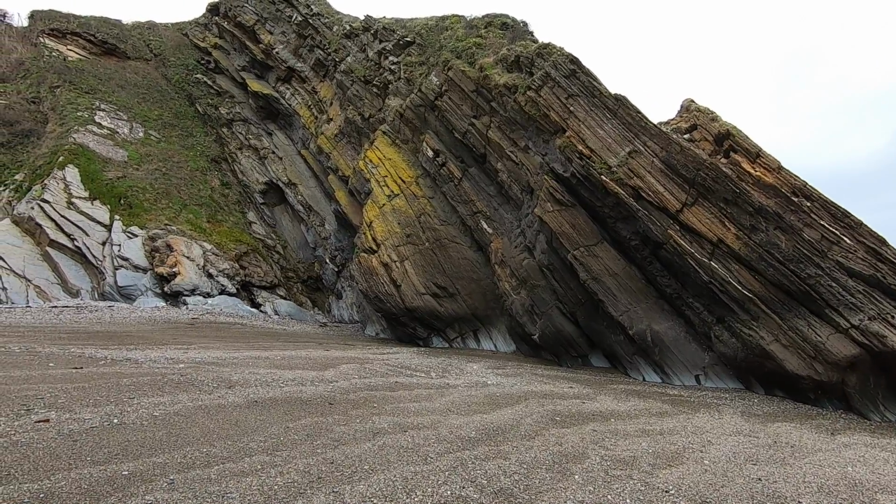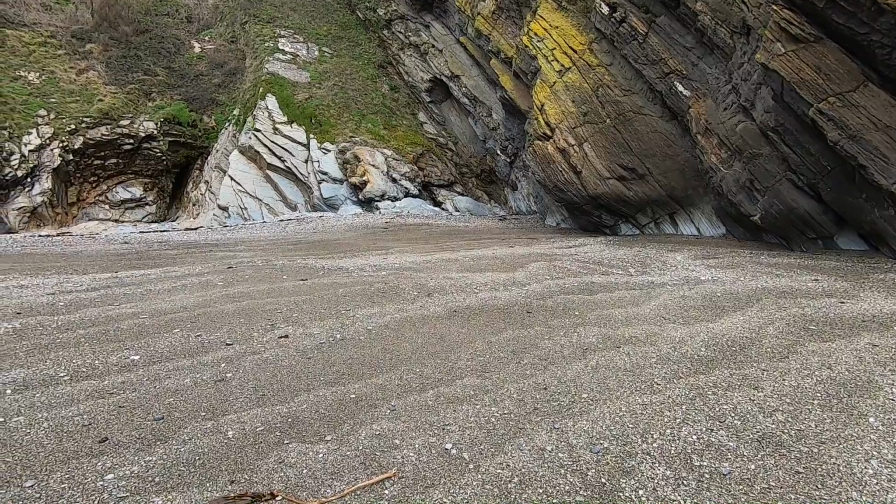Beach landscape changes after a storm. Some of the beach gets washed away and then new bits arrive. Another amazing cove here. It's totally inaccessible when the tide's in. There's been nobody here this morning, no footsteps at all.